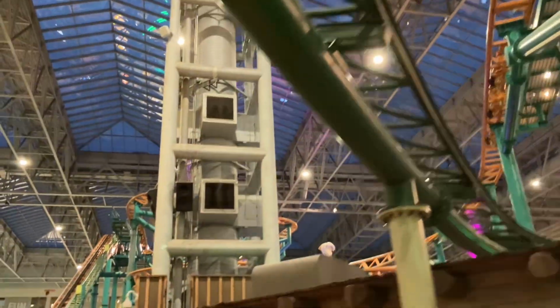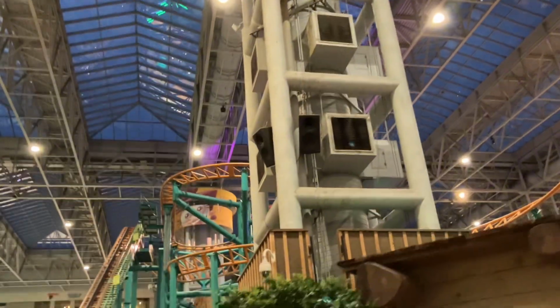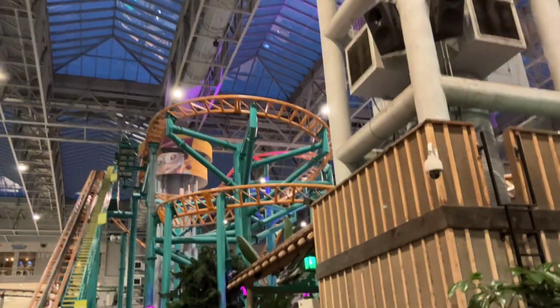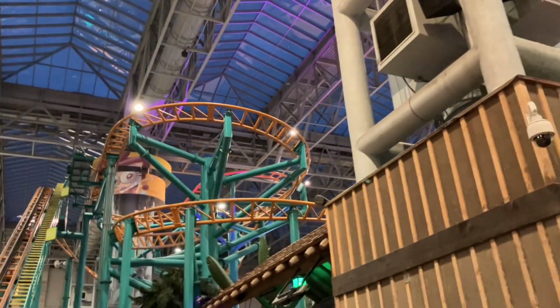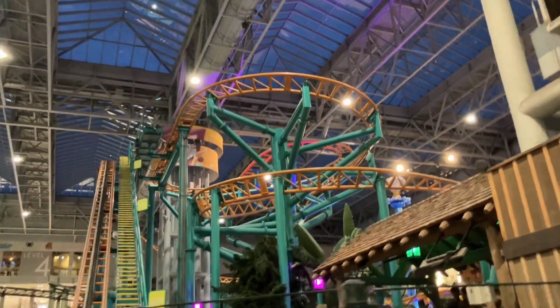Just got off the Fairly Odd Coaster. It's a Pandemonium clone, but not really. I'll show you why in a second. Awesome coaster. I didn't spin a lot. I mean, actually, I spun a pretty good amount. But it has a little bit of a rattle, like Spinning Dragons, which is interesting. I don't know why, but yeah.